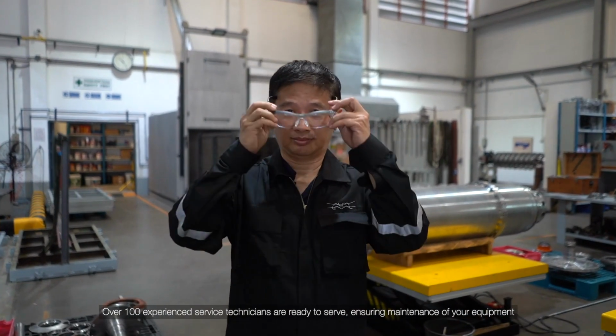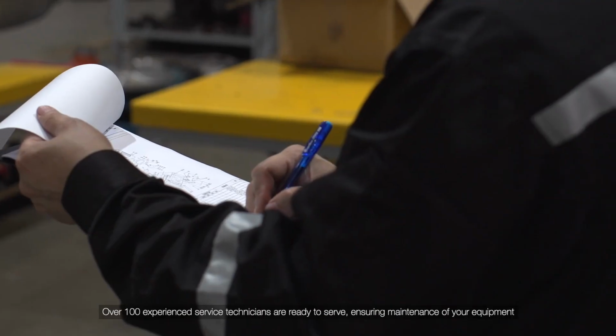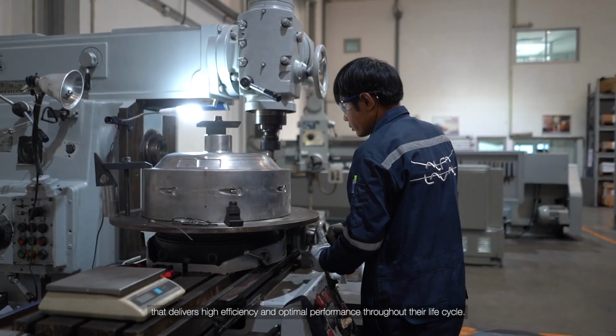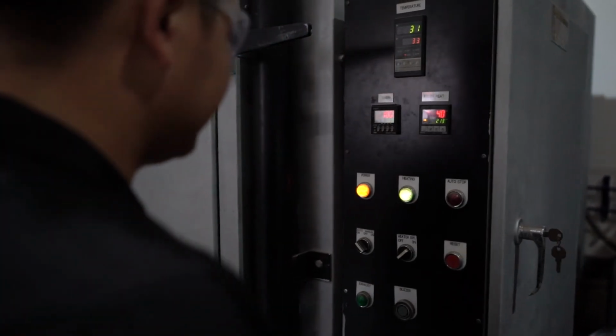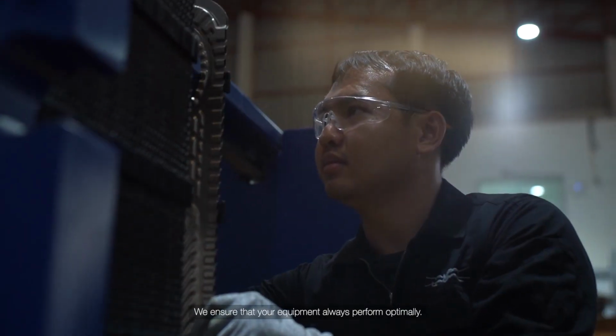Over 100 experienced service technicians are ready to serve, ensuring maintenance of your equipment that delivers high efficiency and optimal performance throughout their life cycle. Alfa Laval is a true value provider with distinctive service culture. We ensure that your equipment always performs optimally.